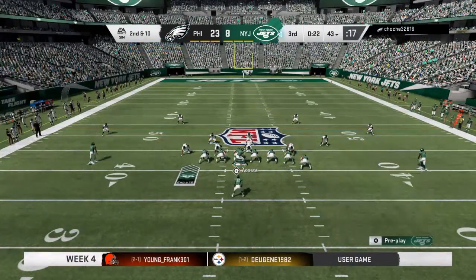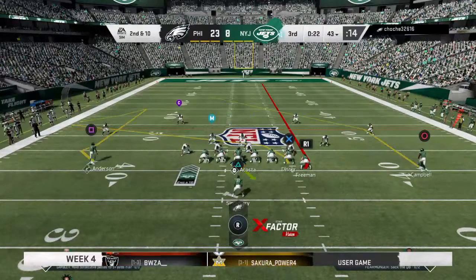56. Mike, 56. Hey, wahoo! Let's go, tackle. Let's go. We got this. We got this.